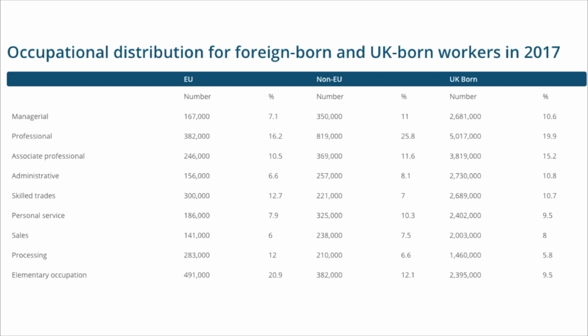Occupational distribution for foreign-born and UK-born workers in 2017. So this is where most people in the UK are working. The EU migrants are mostly working in these low-paid elementary occupational jobs. The non-EU migrants are mostly working in these professional jobs, and UK-born people are working in professional jobs as well. As you can see, the least number of British people work in sales. Now that might be because it's a much smaller sector. You can see that amongst the migrants as well, it's a very small percentage.